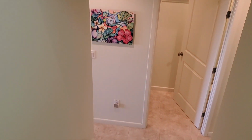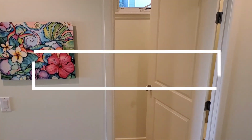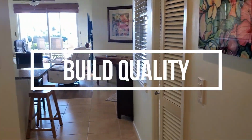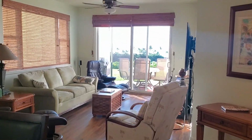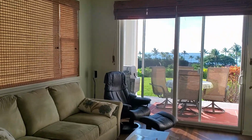The number 2 thing about this condo compared to the other condos that you're going to see in our market, particularly here in Kona, is the construction quality. These were built a lot better than those other ones that I mentioned earlier and that I've been in before, and I love them, don't get me wrong, there's nothing wrong with those, not trying to diss on them, but this is just a better level of construction.